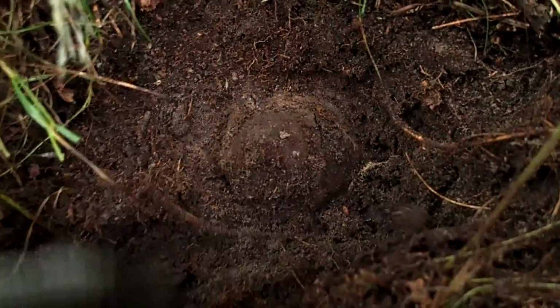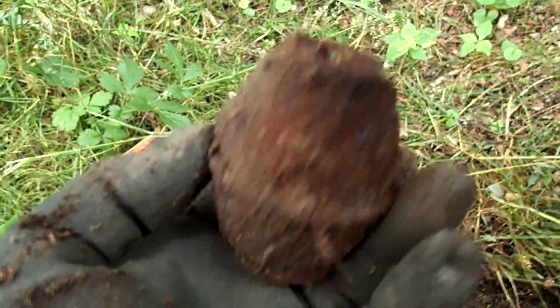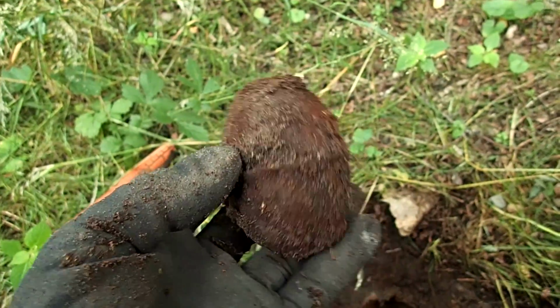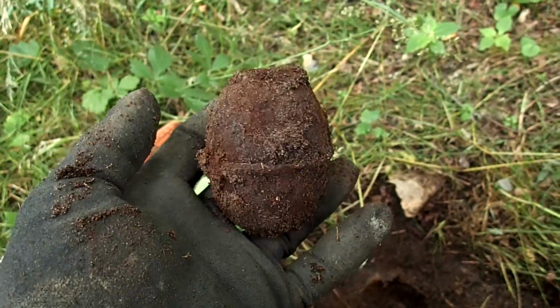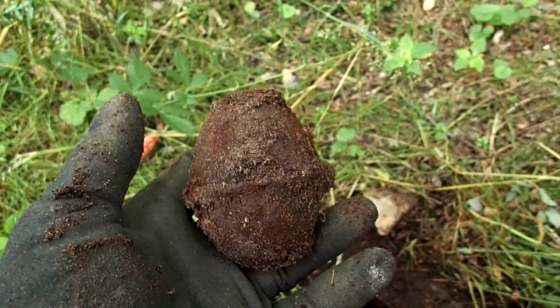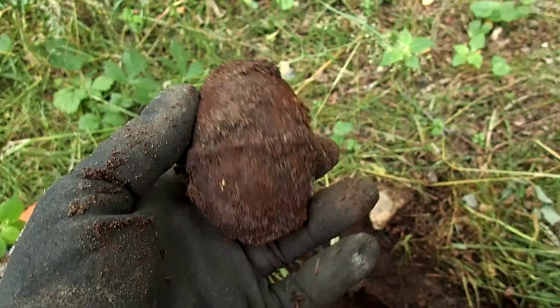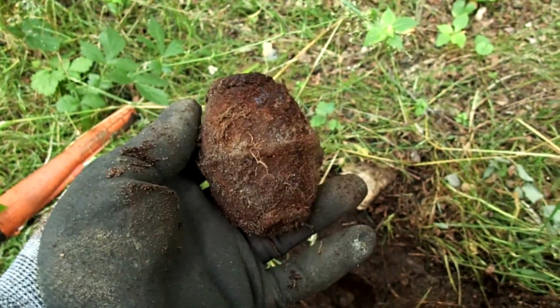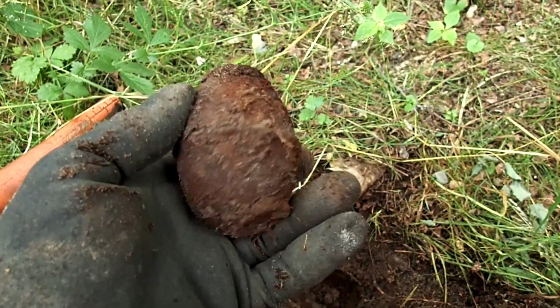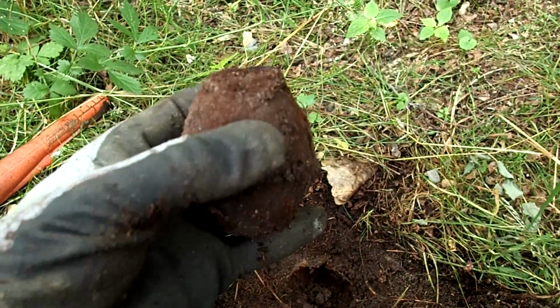Something here on the top, can't quite make out what it is. Is it a... yeah, look at that. There you are. That's an egg hand grenade from the Germans. Yes, I found it. That's the only reason why I want to go to this spot. I wanted to find one simple thing from the German activity, and there it is.